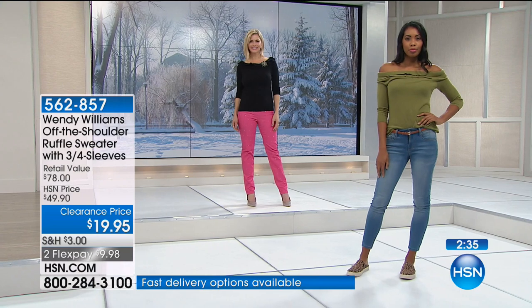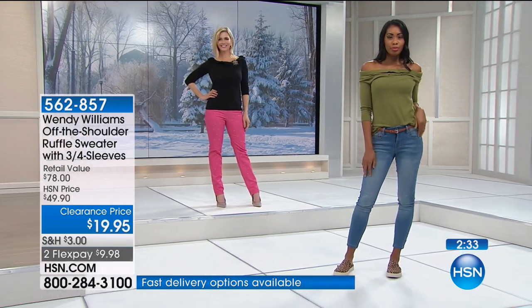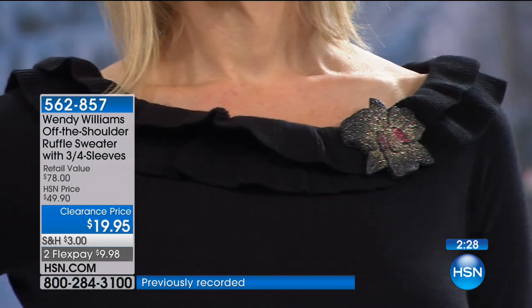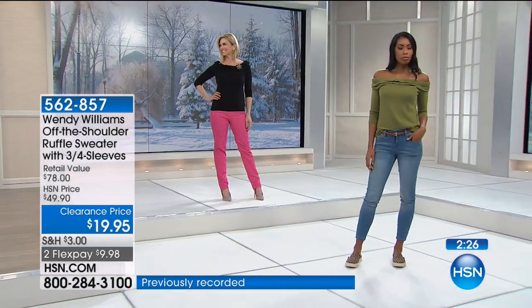And then how nice to know you're not stuck. You didn't buy an outfit or a look or a top that's just one way to wear. You can pop that on the shoulders the way Jen has done for a more formal look. I love the brooch. I love, love, love what you did with the brooch. I would guess that that's a Heidi Daus brooch. It is so beautiful.